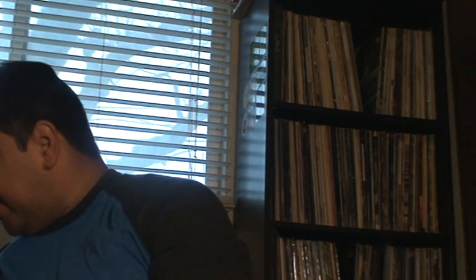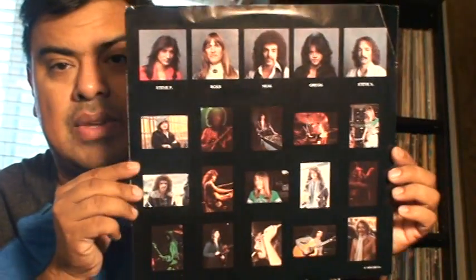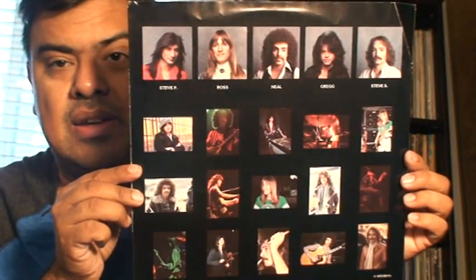And this is a fun album. Loving, Touching, Squeezing is like the big single from this record, but it is a good album. Came with the original insert. Here's all the credits, and here's pictures of the band. Really cool find, and happy to score it.